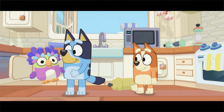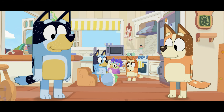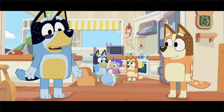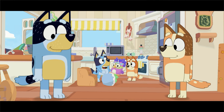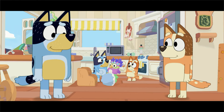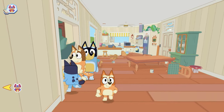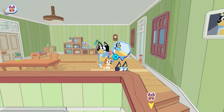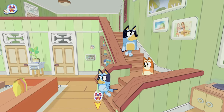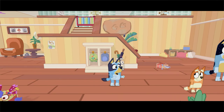We found it! Wait, isn't our new Chattermax red? Oh yeah! Whose is this Chattermax? It looks like our old one that Dad said broke. Does it? Yes, we need to find our new Chattermax. I think I hear it. Where is that coming from? Seems like it's back downstairs. Here it is! Gotcha! And don't let it go!